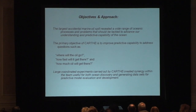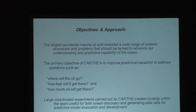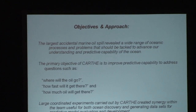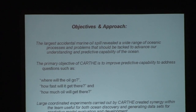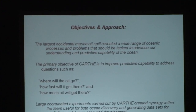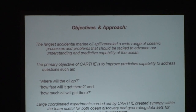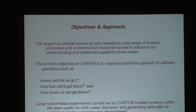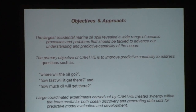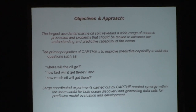So Deepwater Horizon spill was the largest accidental marine oil spill, and it really revealed a huge range of physical processes that we didn't quite understand enough to predict them. In fact, we are really trying to address questions such as where will the oil go, how will it get there, how fast will it get there, and how much oil in a short term, not weeks or months or years, but in a response situation, you are always worried about the next day or the next hour.